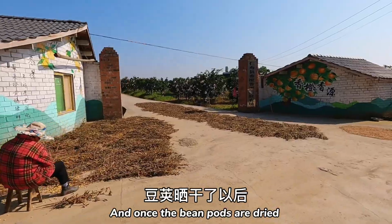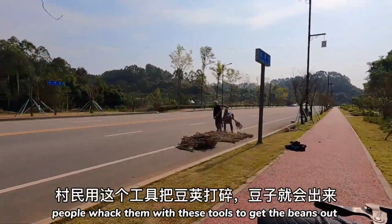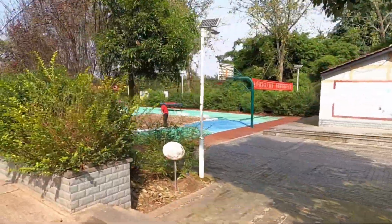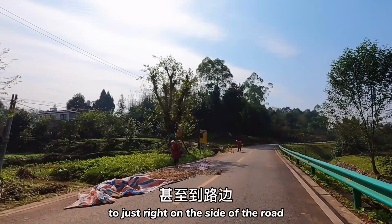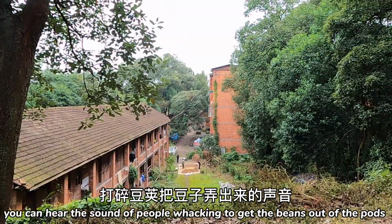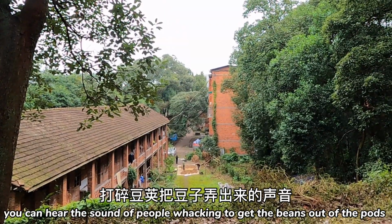And once the bean pods are dried, people whack them with these tools to get the beans out. From basketball courts to parks to just right on the side of the road, all over the place you can hear the sound of people whacking to get the beans out of the pods.